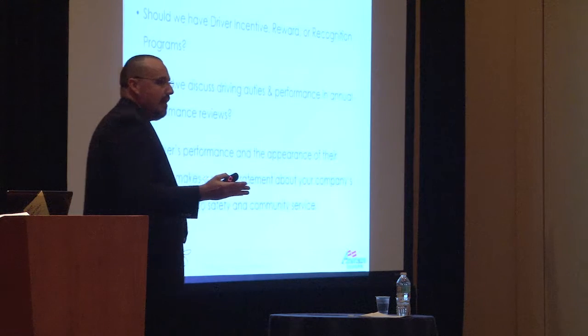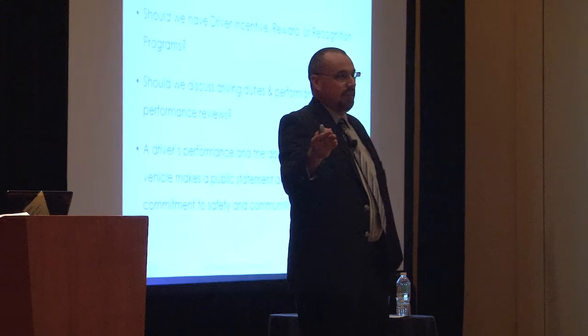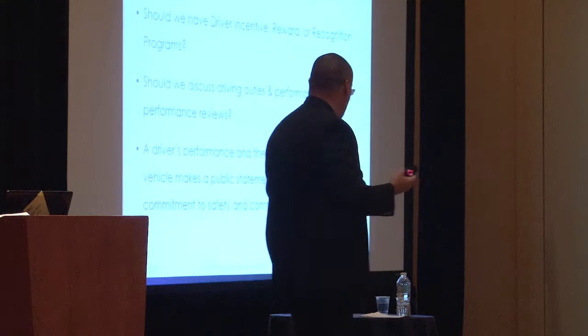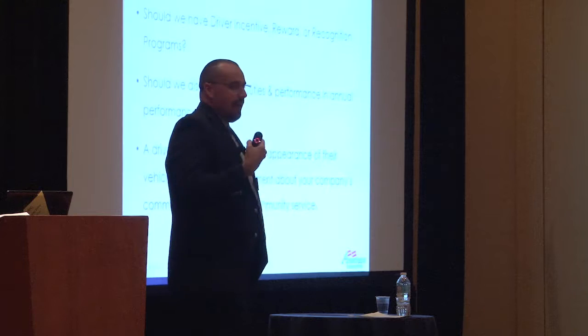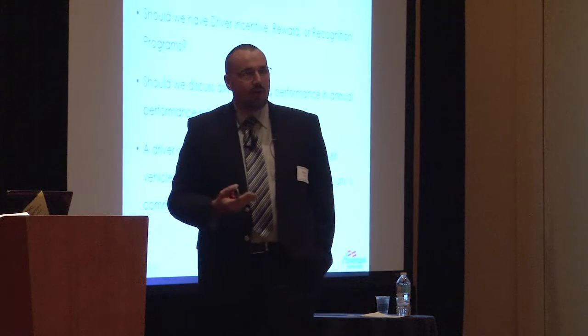How do we go about doing that without showing a conflict of interest, where a regulatory organization might think that we're underreporting so that we get that incentive or that award? And really, just like we measure any other aspect of an employee's performance, are we measuring their performance when it comes to operating our company vehicles?